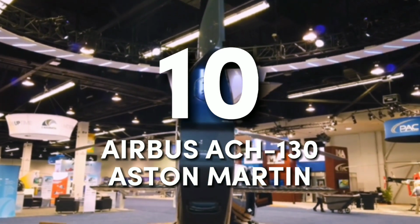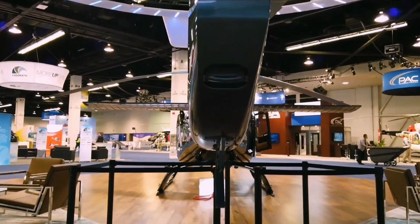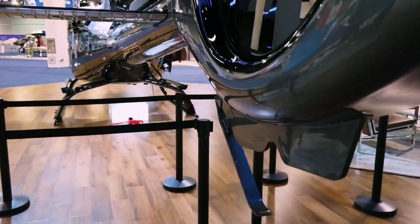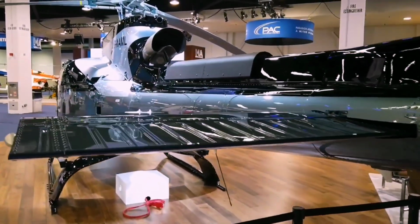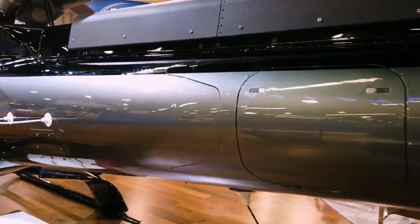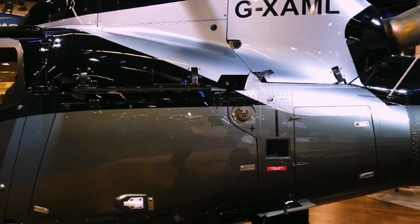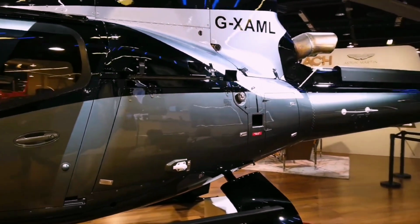Aston Martin is well known among enthusiasts of British sports cars and followers of Formula 1 and James Bond films. One of their projects, the Airbus ACH130 Aston Martin edition, will also be attractive to aviation experts. The project's basic premise is that Airbus and Aston Martin designers collaborated to present a unique version of the ACH130 helicopter. The process took more than a year, but it was unquestionably worthwhile. Here are some of the helicopter's fundamental features.